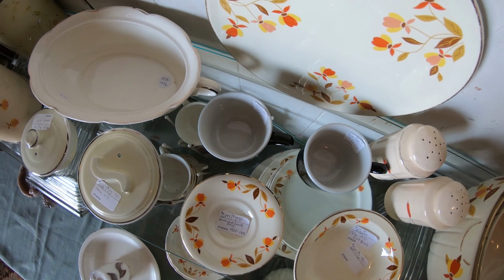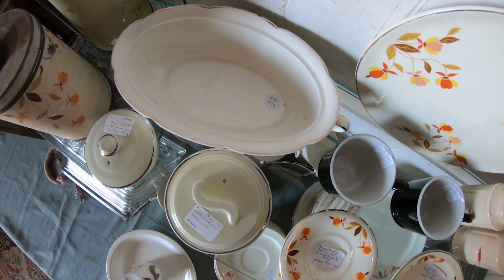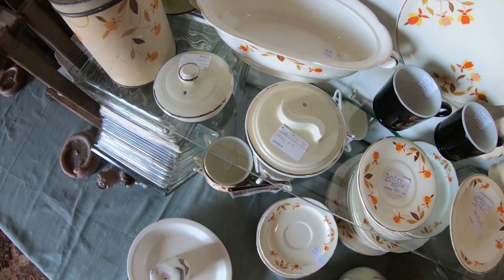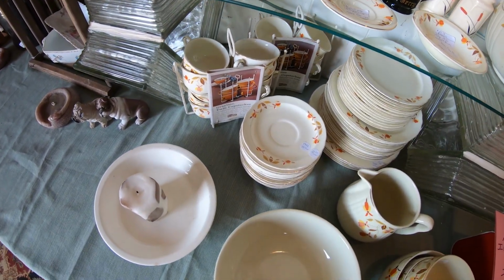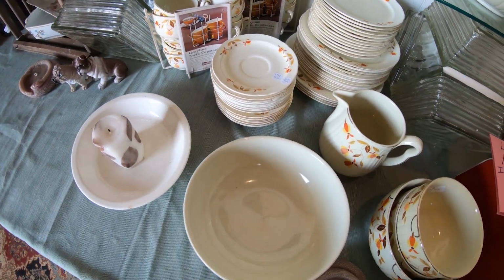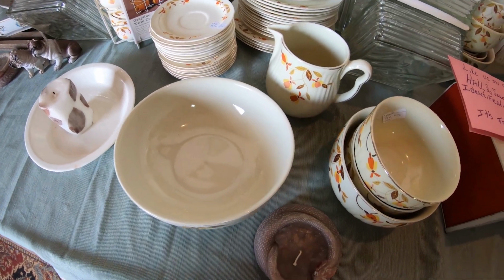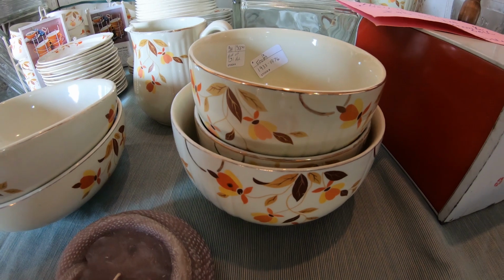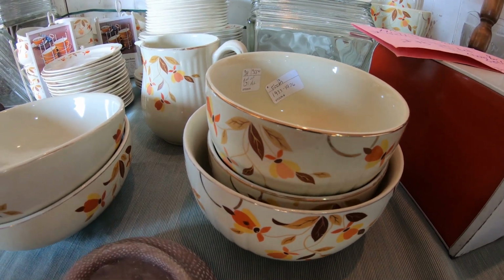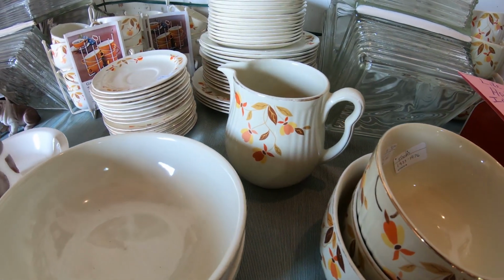We also have a couple pieces of Red Poppy with us at our spot. But autumn leaf has been around since 1981 when the business went out of business. But every year the Collector Club makes a piece to go with the autumn leaf. So you still can buy an autumn leaf piece.